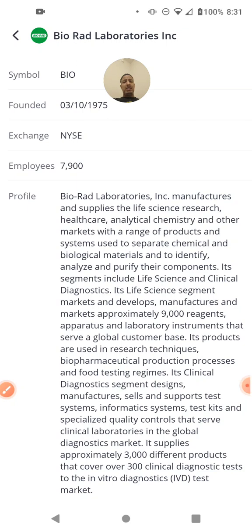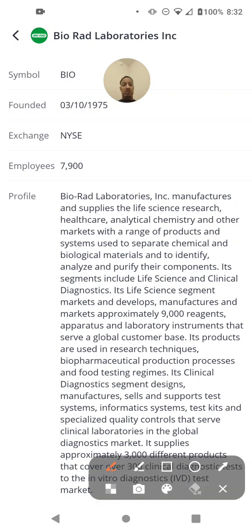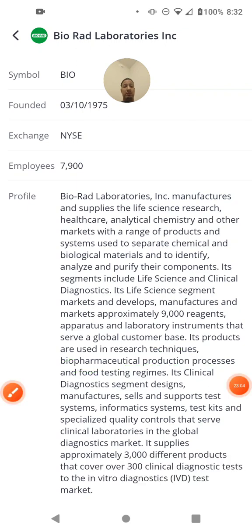So they manufacture for the life science research, healthcare, analytical chemistry, and other markets. So just kind of skimming through it. So just reading here. Food testing regimes. So it looks like they do food inspection as well, or they sell some kind of kits or something like that. So they sell support test systems, informatics system test kits, and specialized quality controls that serve clinical laboratories and global diagnostics.